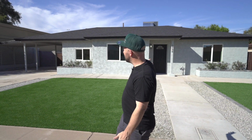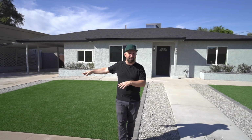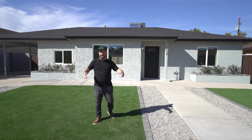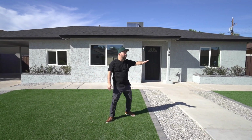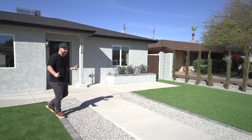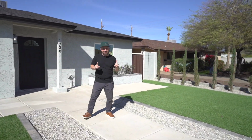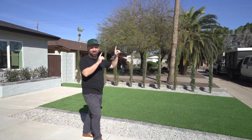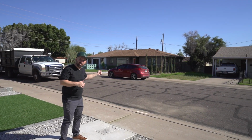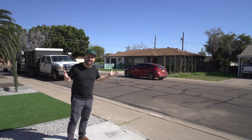Guys, now we're in the front yard. Here's this beauty. It looks fantastic, right? You got plenty of parking. We had to re-pour some of the slab of concrete. We had to fix a lot of this concrete. We threw in artificial grass. We threw in the cypress on the side of the yard, which I did because I copied the neighbor. This house across the street sold for like $900,000. So sounds like a good idea, right?